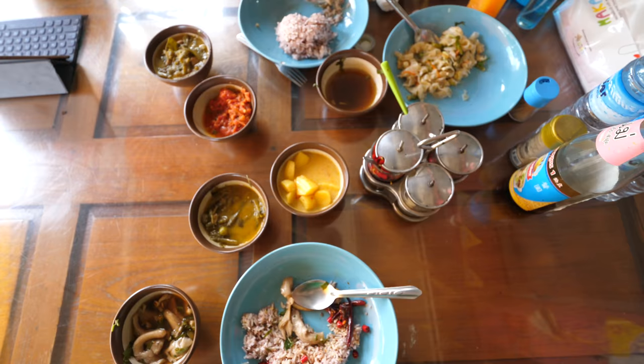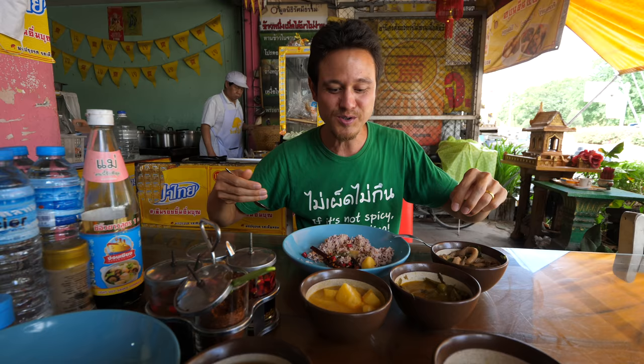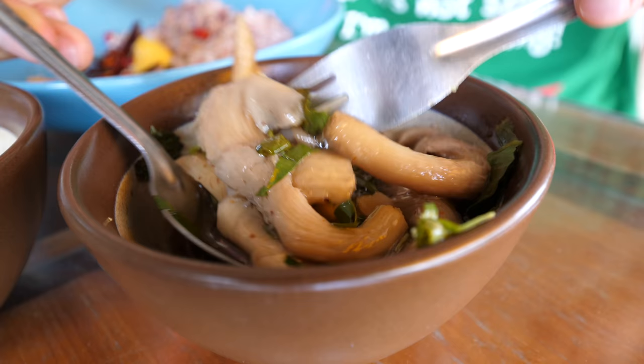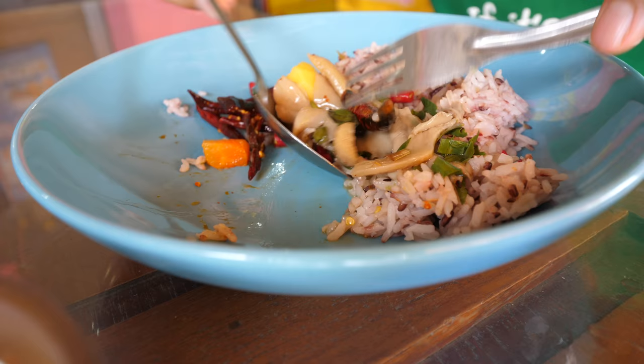What I like about their food is nothing is overly salty, but the flavors are great. The vegetables, you taste all the herbs, and then of course you can add more chilies, but even some of the soups, some of the curries are nicely spiced already. And these fried chilies are a must. That's one of the highlights of coming here.